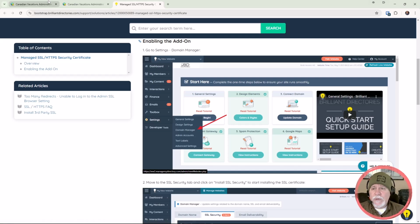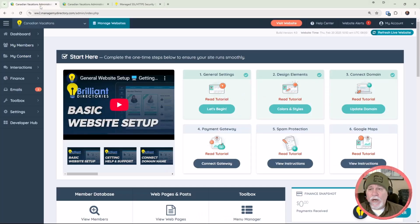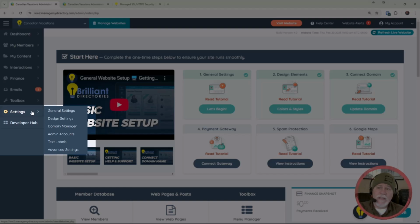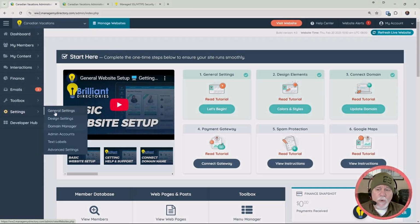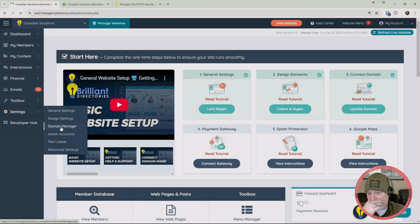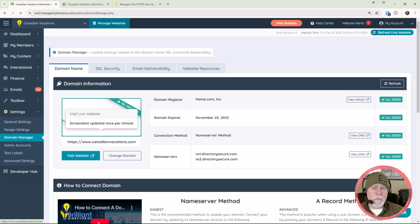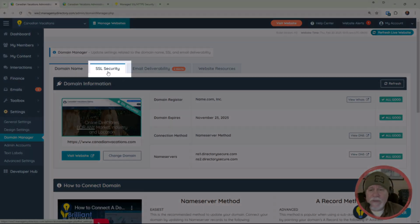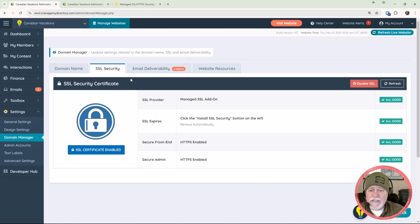All right. So let's pop back over to our main dashboard here. What we need to do, and this is also in that documentation, is you want to go to settings down here on the left-hand navigation menu. Okay, hover over settings, and in settings, as you can see there, third one down is domain manager. All right, so you open up your domain manager. Once you're in domain manager, you have these 4 different tabs going across the top there. All right, we want to go into this SSL security tab. So you click into SSL security.